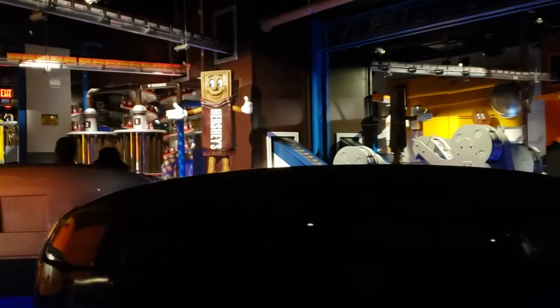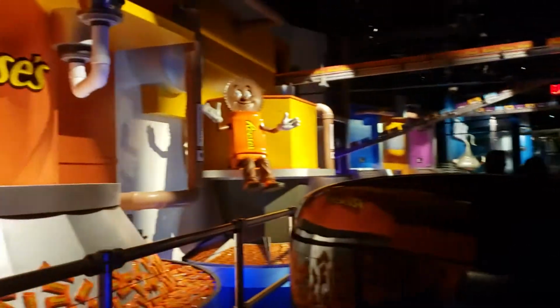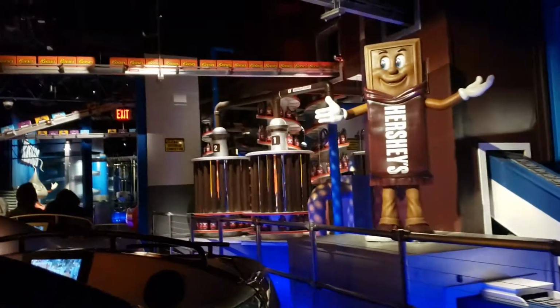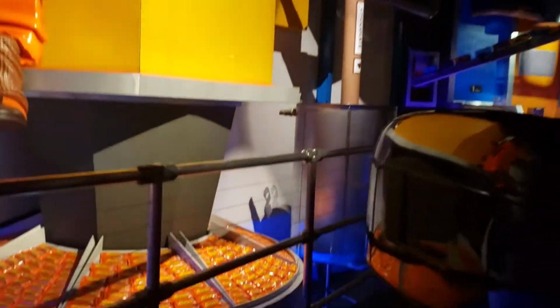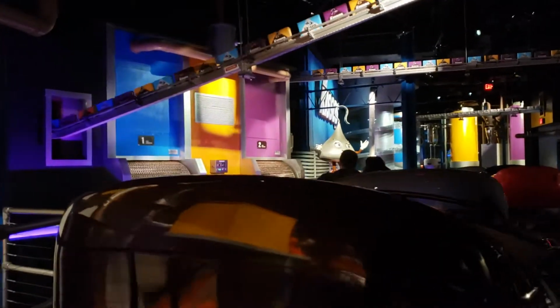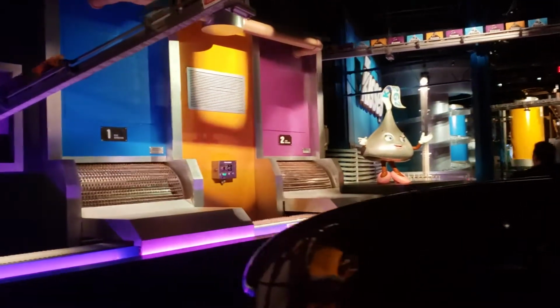All of that fresh, delicious Hershey's chocolate goodness is finally ready to be packaged. Like Hershey's milk chocolate, special dark bars. Hey, don't forget about Reese's peanut butter cups. My personal favorite. Everyone has a favorite. Mine are Hershey's Kisses chocolate. Aw, oh, thanks, Alex. That's so sweet.